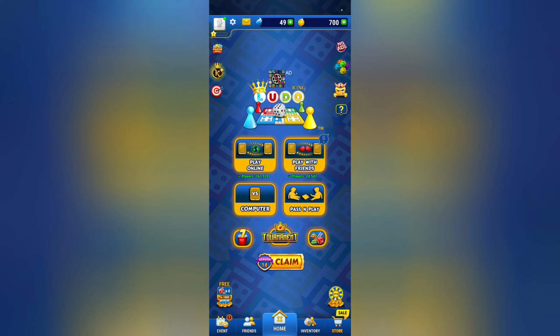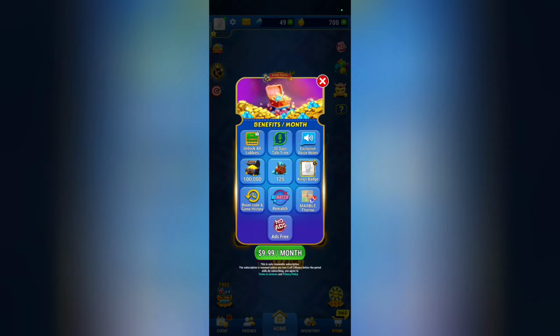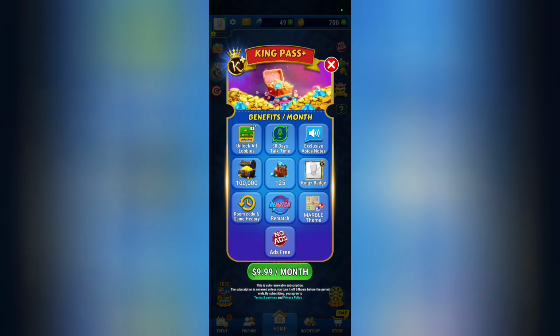Open the Ludo King game on your mobile device. Log in using your preferred method, for example Facebook, Google or as a guest if required. On the main menu, look for the King Pass banner or icon, usually found at the top or on the side. Tap on the King Pass option to open the King Pass screen.